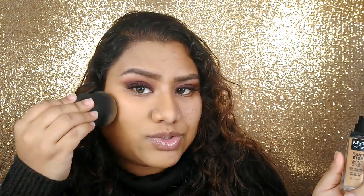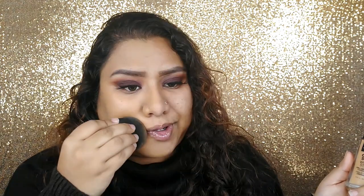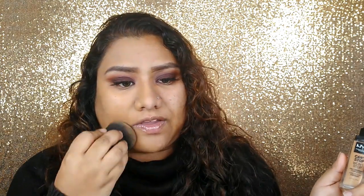And I think they did such a great job with this foundation that, I mean, it's pretty flawless. I mean, look at that coverage. I do have some texture on my skin and I do have some acne scars, so it is pretty important for me to find a full coverage foundation because I do like to have a flawless face.